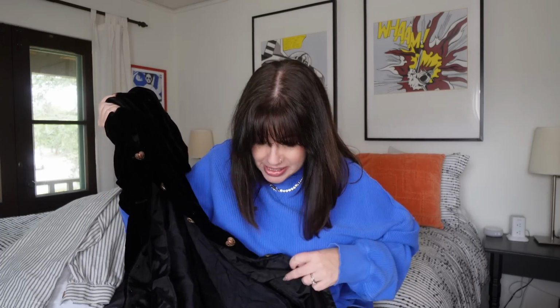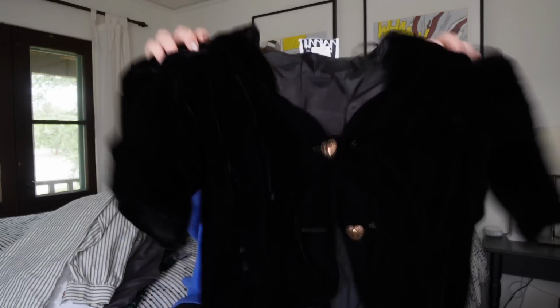It's in fantastic condition. It looks to be pretty well made. I don't see a size tag. It looks to be probably about a size 6, just kind of eyeballing it, and it desperately needs a steam, but again, it's in perfect condition.